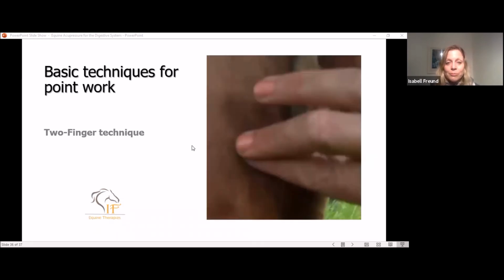And you can do the same with your index finger, with the tip of it, and you place the middle finger on top of your index finger and then work on the point. And the pressure is very, very gentle. It also depends a bit on the horse. So I would usually start with just placing my finger on the point, and then I work with the horse if there is a bit more pressure needed, but it's never much pressure. It's always very gentle work.